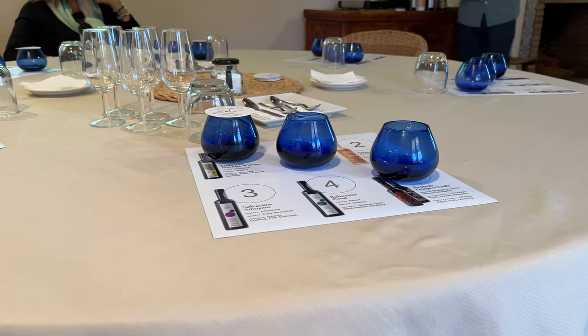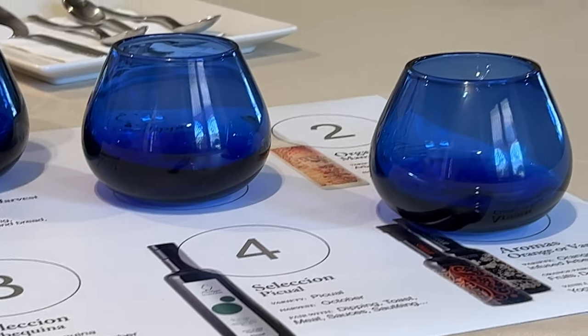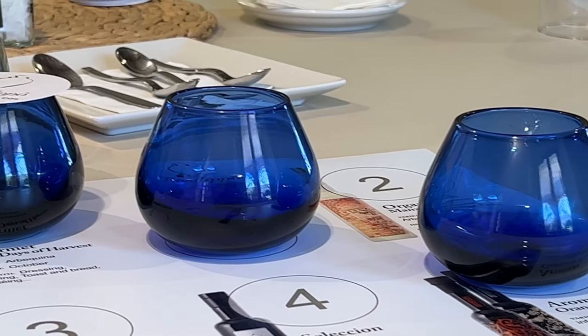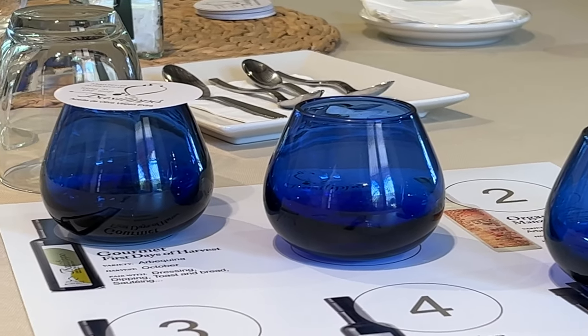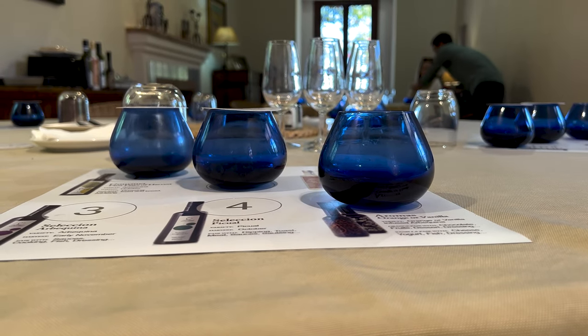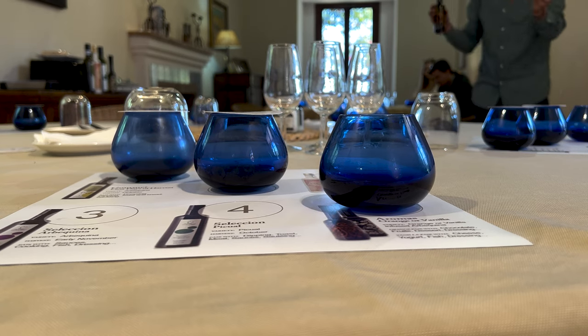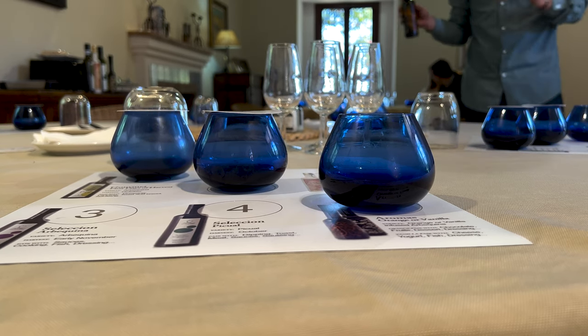This olive oil has a defect. And in the moment when we have a defect, we are not tasting. So what we're going to do? We're going to smell the oils, trying to look first for the defect, and if we don't find it, this is a good olive oil, and we need to study it to look for which smells we can find.